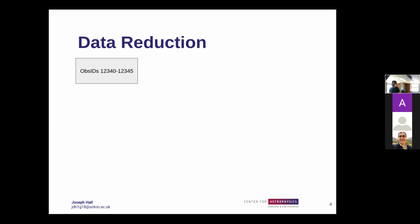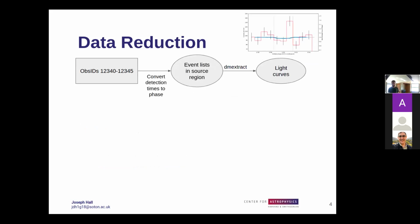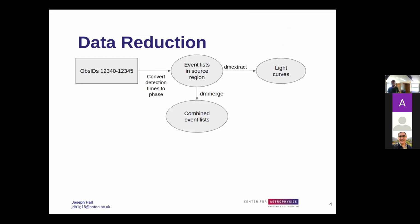So to do this, we took 6 observation IDs of the system using Chandra. We converted the event times in these event files from time to phase to produce event lists in the source region. From this, we ran dmextract on each of the individual files to produce light curves. And at the top there, I'm showing OBS ID 12341, which featured a phase during transit. So it features a flare during the transit. And as such, we decided to disregard that for later steps.